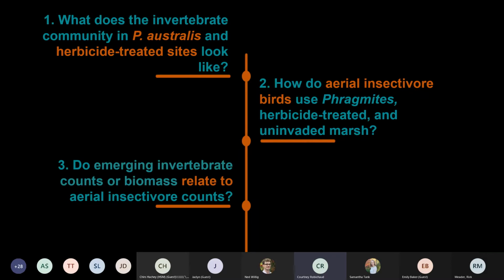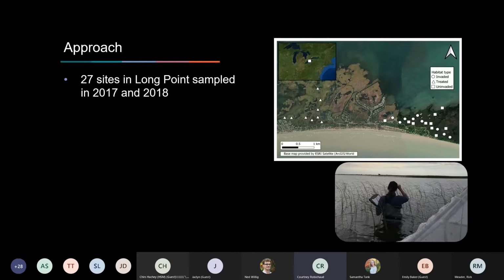And the third piece is combining both of these, which is when we look at strictly only the flying invertebrates, the count of them, so the number of them or the amount of biomass in each habitat, does that relate to the aerial insectivore foraging activity? So can we predict they're using this habitat more because there's more prey items? I'll share with you briefly the approach we took to answer these questions.